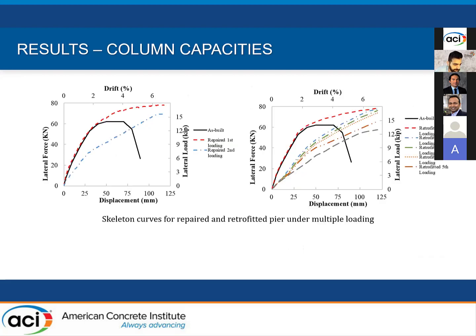And these two figures here show the envelope of the force versus displacement responses. As you can see in both cases, after applying the first loading protocol, there was a reduction in the strength. And in the case of the retrofitted bridge column, the degradation continued up to the fifth loading protocol.